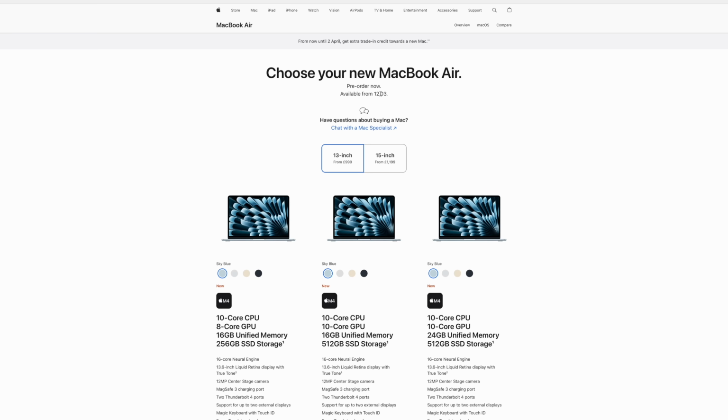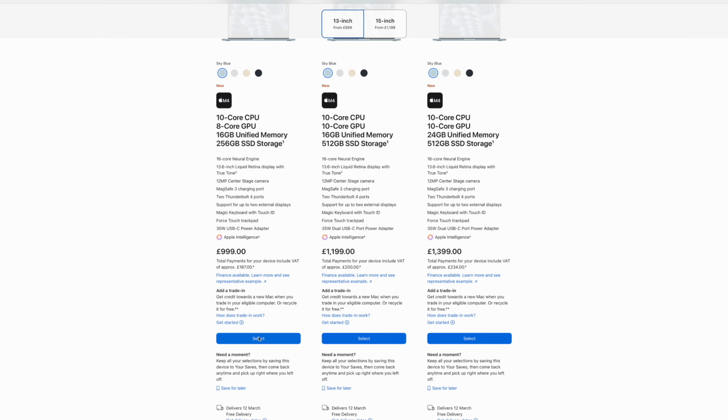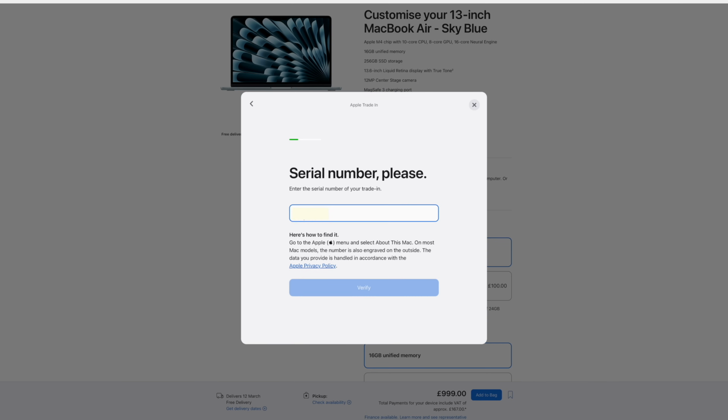My thoughts now are that maybe I should go for the 13-inch, buy into what its USP is, i.e. super portable, and take advantage of the trade-in and buy myself a 13-inch M4 MacBook Air. And if you'd be interested in me doing that and reviewing it here on the channel for you, let me know in the comments.